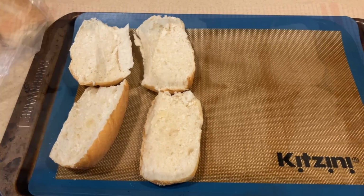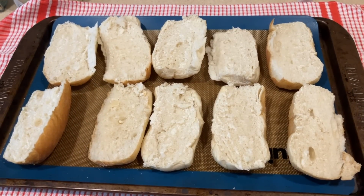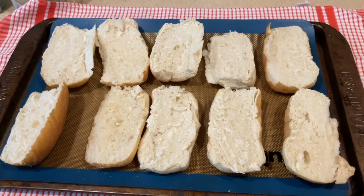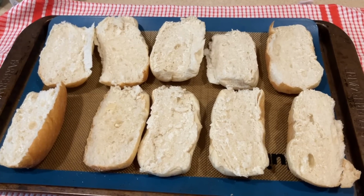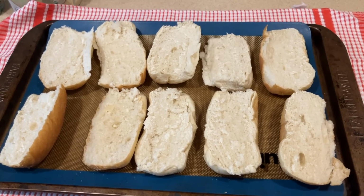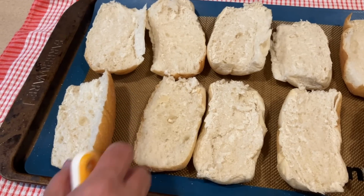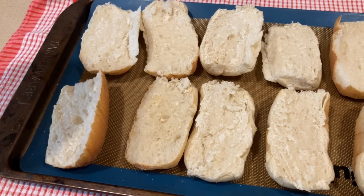So let's get going. Now, we're not used to having all this extra bread. We usually do a sourdough loaf a week that we make homemade. But because it was a barbecue, we have a lot of extra bread. What I'm going to do with this is so easy. And again, we're not wasting anything.